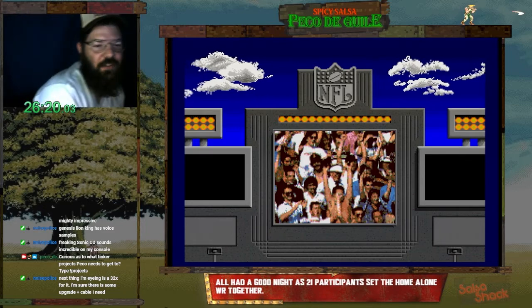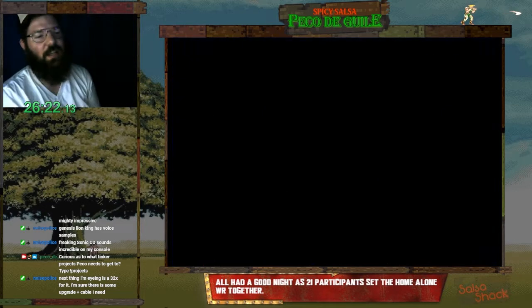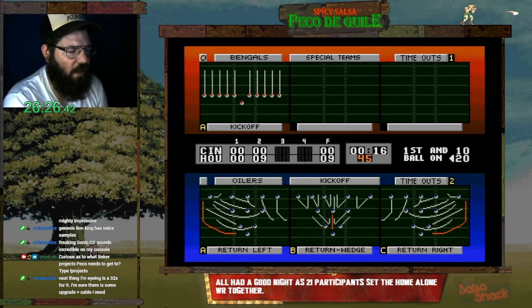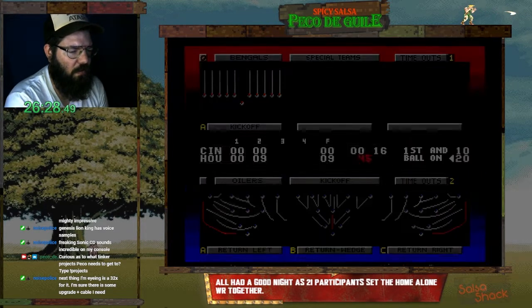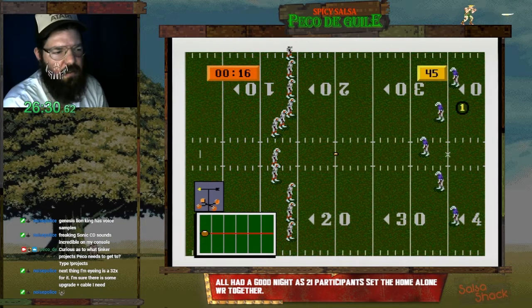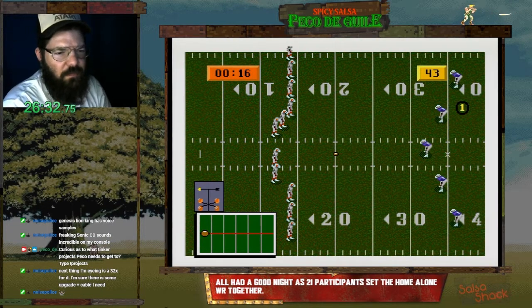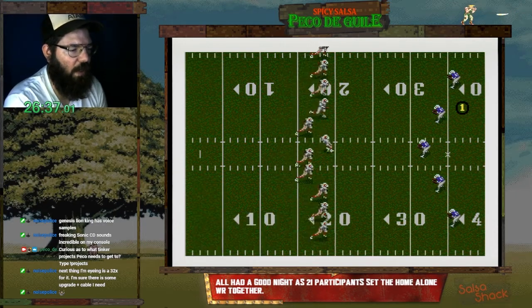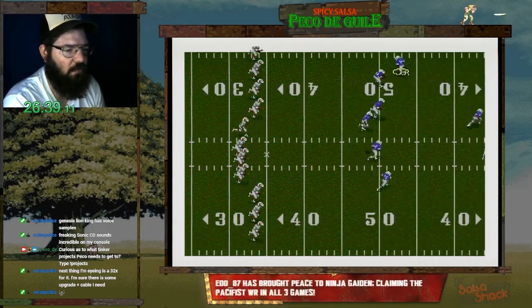Next thing I'm going to get is a 32X for it. Doesn't the EverDrive Pro do 32X games? Or do you need a legit 32X hardware for that?